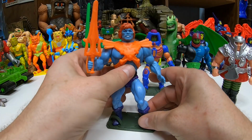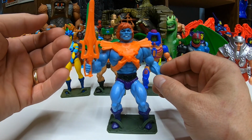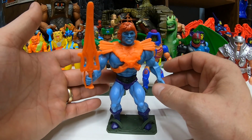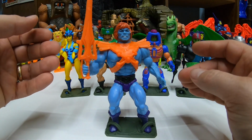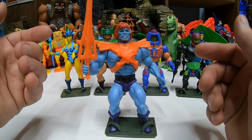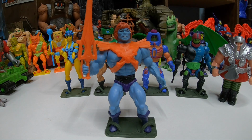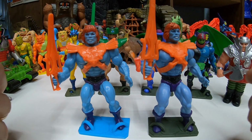So Faker, if he's a beat up one but he's complete, I think you're looking at at least $60, $65. But if you get one in nice pristine condition like mine, I mean my legs are a little bit loose, but I could fix that. Even with the loose legs, you could be looking at something like an $80 figure. The sword and his armor go for a little bit more individually. The armor would probably be $20 to $25. It would sell by itself, and the sword maybe around the same. But the complete Faker, in good condition like this, I'm going to value my Faker at around $80 maybe.